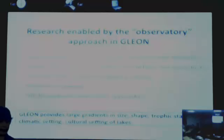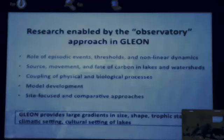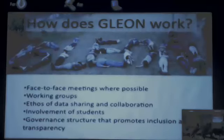So these are the kinds of things that we're investigating in the context of GLEON, now into a little bit of the broader science. The role of episodic events, thresholds, and nonlinear dynamics. You can do that really well if you have high-res data. What's going on with the fate of carbon, coupling physical and biological processes, model development, and site-based things. Those are just some broader categories of things that we do.